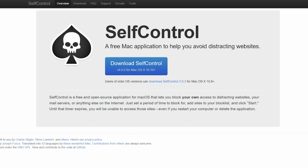Then there's Self-Control, which is another Mac app that fully blocks any websites you add to a block list. This block persists until the end of the timer, even if you close the app, delete it, or restart your computer, so it really keeps you on track.